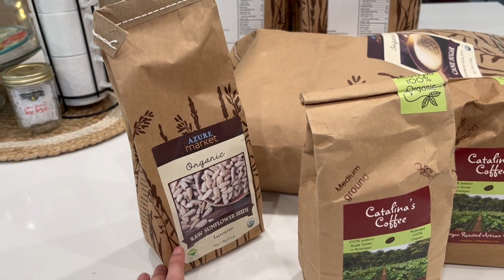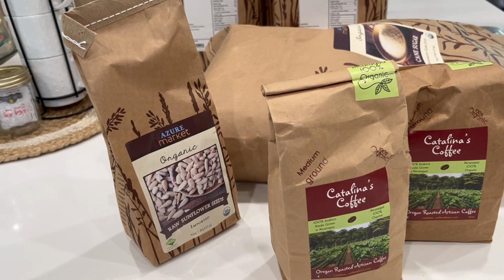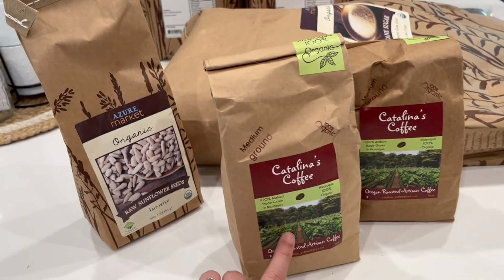I have one kid that will just totally sit and eat these as long as I will let her. So I needed to get some more of these.